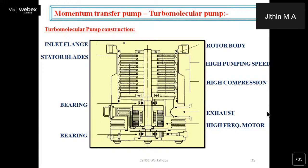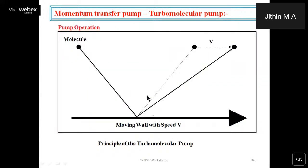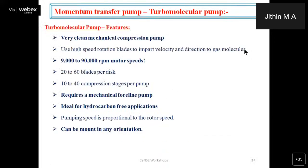So this is the construction of the turbo pump which you already saw in the video. The gas molecules come and collide on the surface of these blades and get momentum in the pumping direction. So it goes on to the next stator, and the next, until it reaches the bottom, the rear side of the pump.